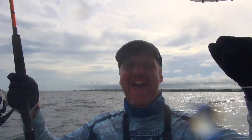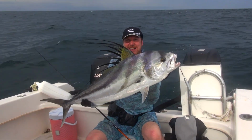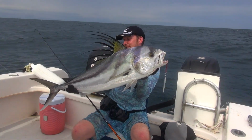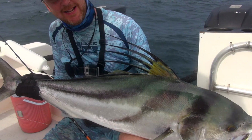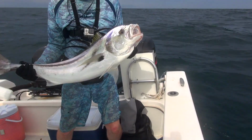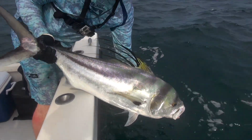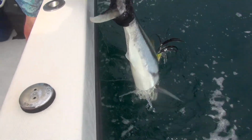Yes! Yes! Look at that. For a rooster fish in Panama, absolute corker. And look at that dorsal. Right, release. Nice rooster fish. Put this back. 3, 2, 1.